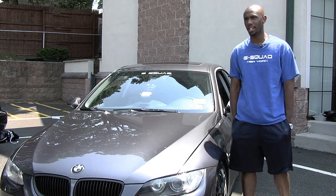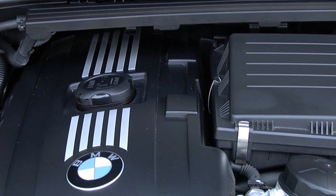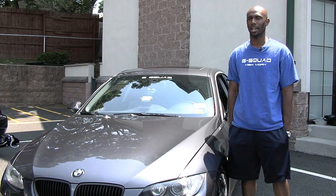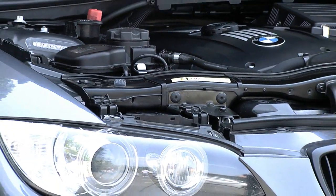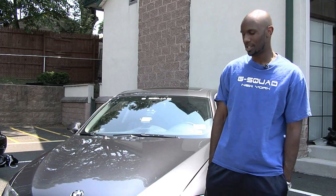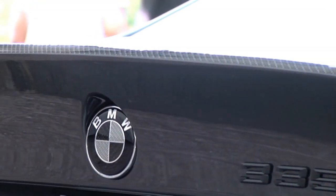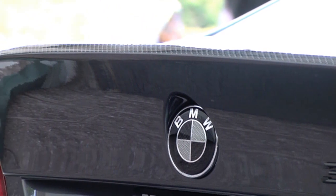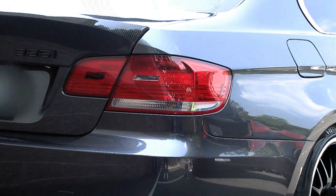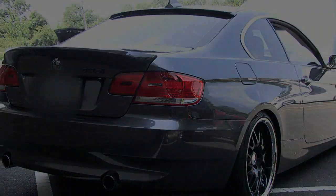The modifications on the engine, I did a JB3 tune, pushing about 335 horses now, looking to do a little bit more, and an intake. Also on the front, you have the matte black grills and the Aero front lip. The only thing that you probably can't see is the rear spoiler on the back. That's a carbon fiber blended spoiler with a sparkling graphite overlay. Also, I have the Snitcher roof spoiler on the back that's carbon fiber as well.